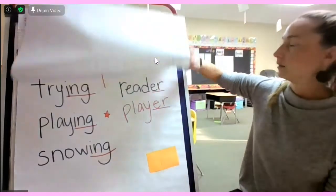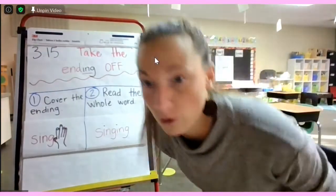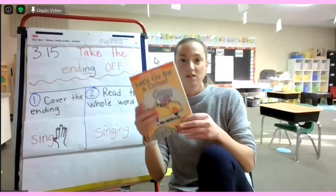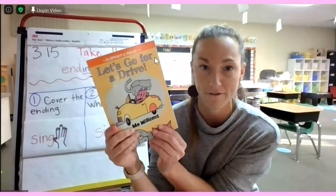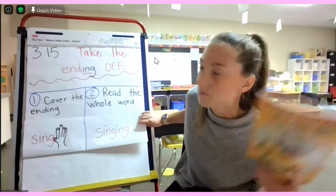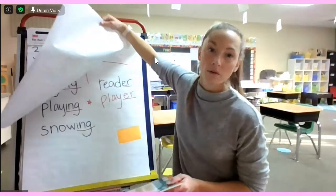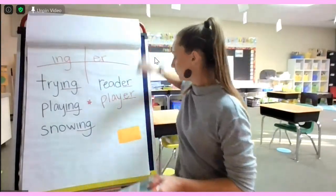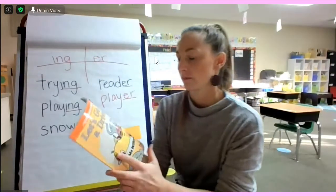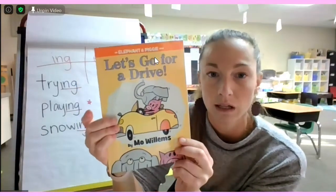All right. So before we go into our reading groups, I want to read a couple of pages to you from a Piggy and Gerald book I have. If you see a word that you recognize and it might have these kind of strange endings on them, I want you to help me out with saying the word. It's called Let's Go for a Drive by Mo Willems.